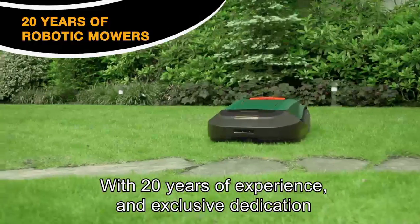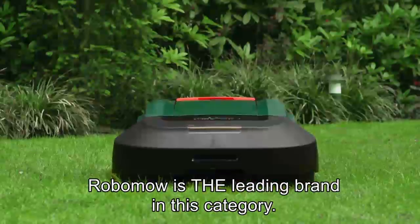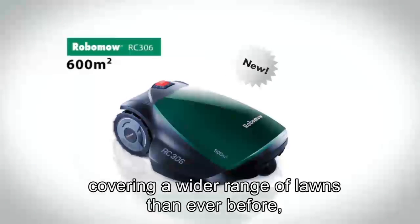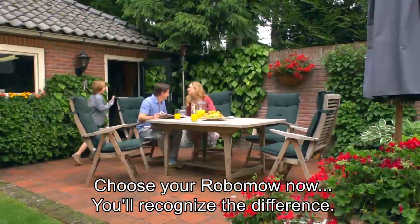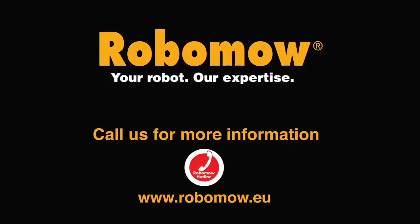With 20 years of experience and exclusive dedication to robotic mowers design and production, Robomow is the leading brand in this category. Our cutting-edge products cover a wider range of lawns than ever before, from 50 square meters up to 3,000 square meters. Choose your Robomow now. You'll recognize the difference. Robomow, your robot, our expertise.